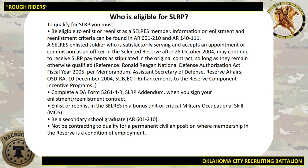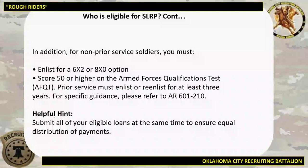That means they cannot be a tier 2. They can't have tier 2 education, so no GED, none of the other schools that fall under tier 2 education credentials. They must be a tier 1 secondary school graduate. They also must not be enlisting in the Army Reserve for the purpose of taking a mil-tech job. In addition, they must enlist for at least 6 years, so a 6x2, 7x1, or 8x0 option. They must score 50 or higher on the ASVAB.